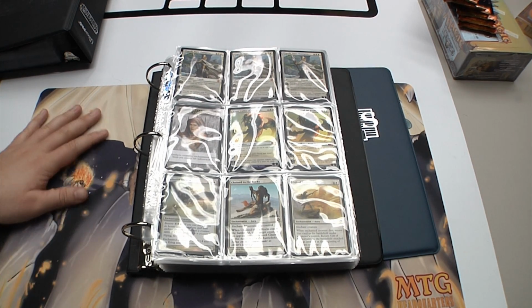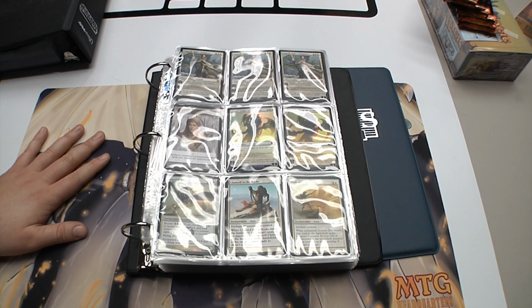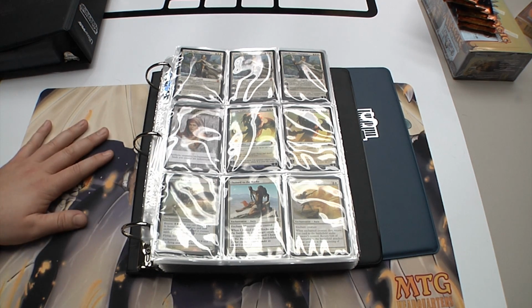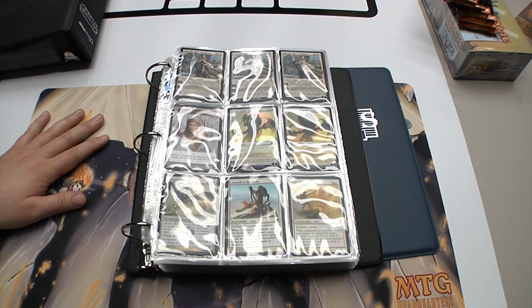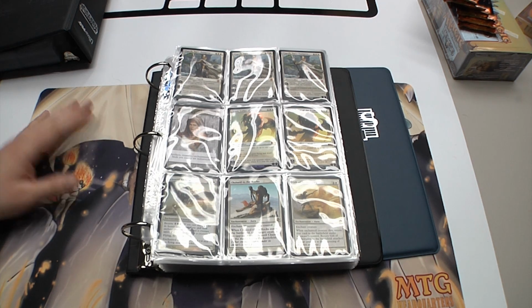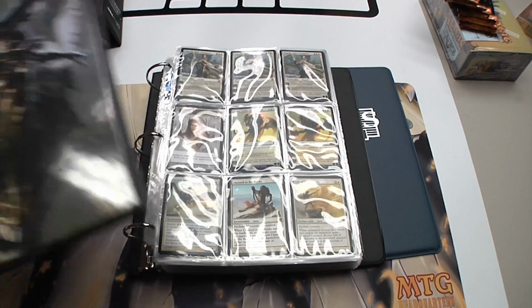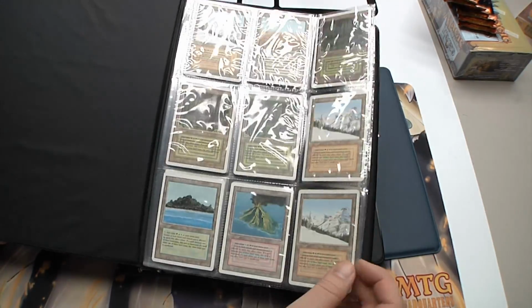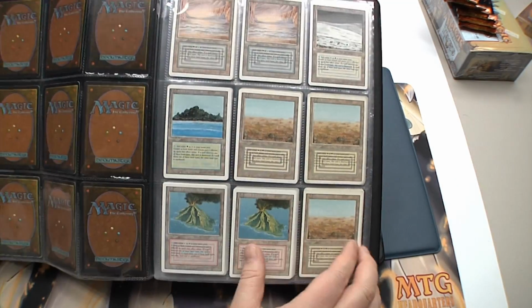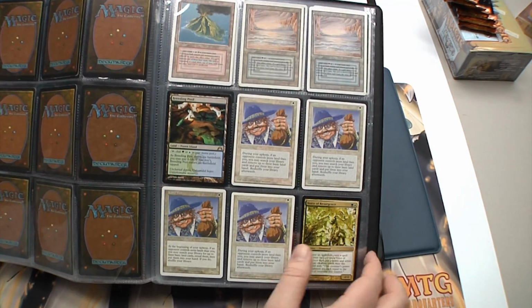So my wants are Shocklands, foil Shocklands, Fetchlands, foil Fetchlands, legacy and modern staples, vintage staples. So basically, if you're looking to improve your deck, I just want to make my folder of cool stuff better. So I have this little folder here. Revised dual lands I would trade for, alpha, beta, unlimited dual lands I would trade for. So I just want to have this one folder. That's my goal. None of these are for trade.